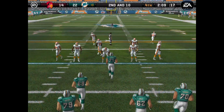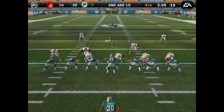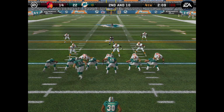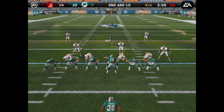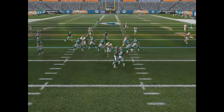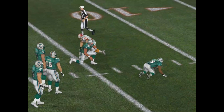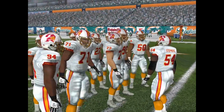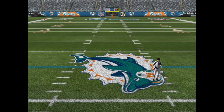2-minute warning coming up. What's the hard count? Number 19 with a man in motion. Pump faking, gets rid of it, and it's caught. Stevens comes up to make the play. At the 23, number 15 didn't have much room to do anything with that one. Yeah, they had the coverage, and they made the sure play instead of trying something fancy, like going for the pick.